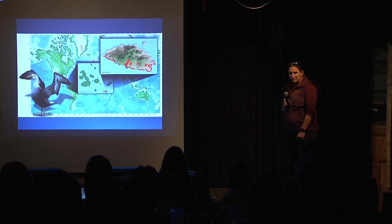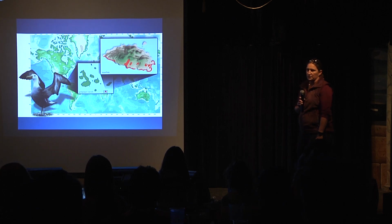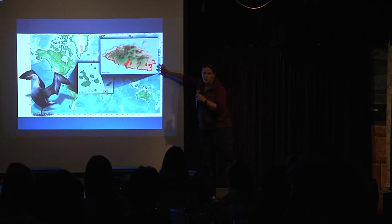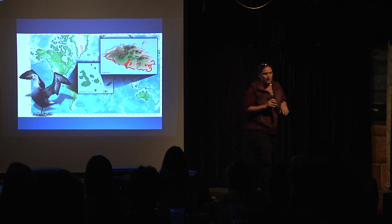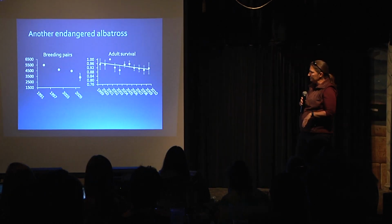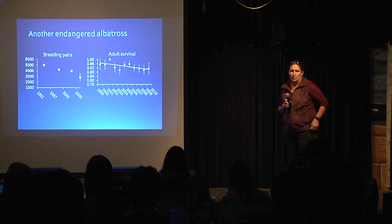Let me introduce you to this fellow. This is the waved albatross. It's the only tropical albatross in the world. It occurs on Española, the southeasternmost island of the Galapagos Archipelago, a group of islands that straddles the equator in Ecuador. And it's another endangered albatross.